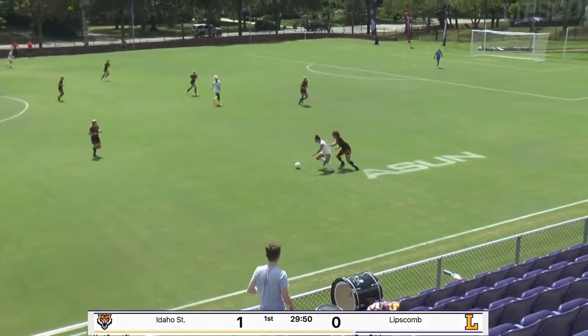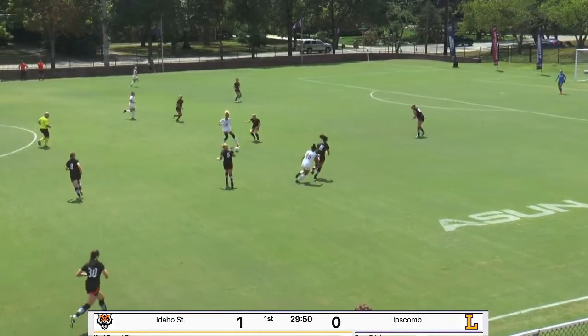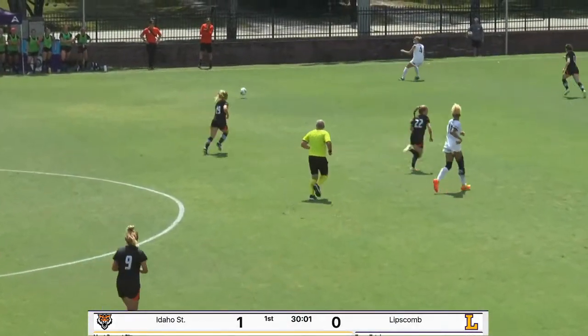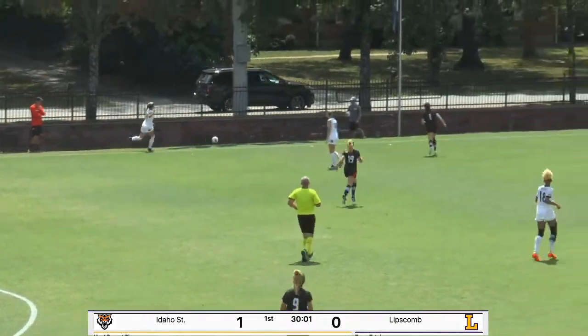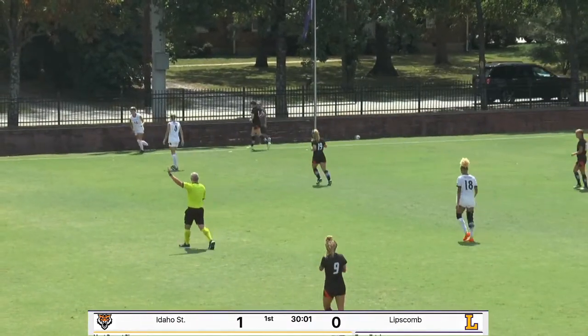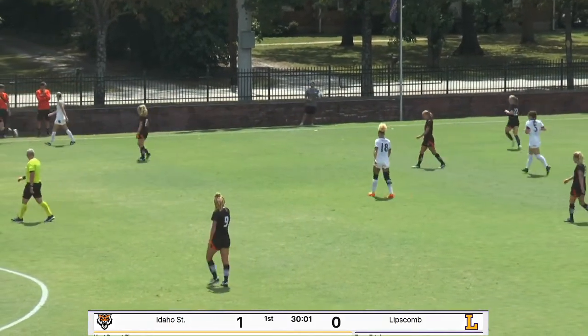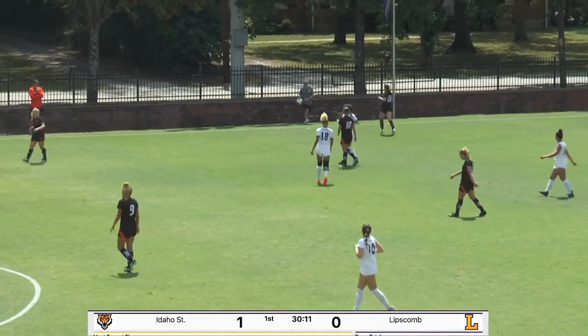Kraft up ahead for Cash. Cash now to Perry. Perry turning to her left. Plays it up for Steidel, and Steidel not quite able to control it. And so a promising chance for Lipscomb evaporates. It'll be a throw-in for Idaho State.